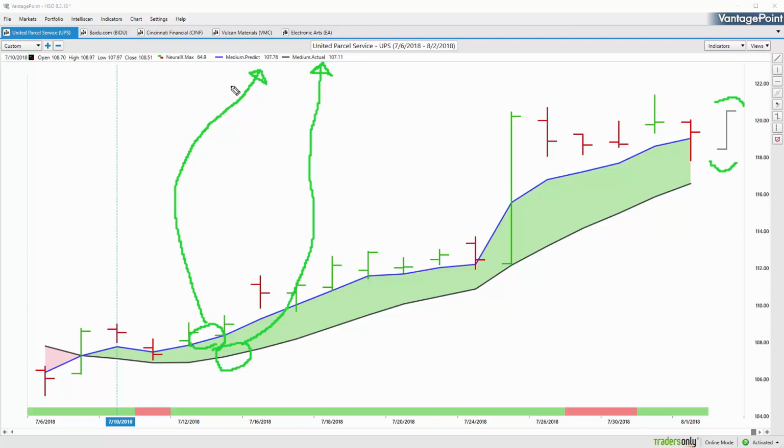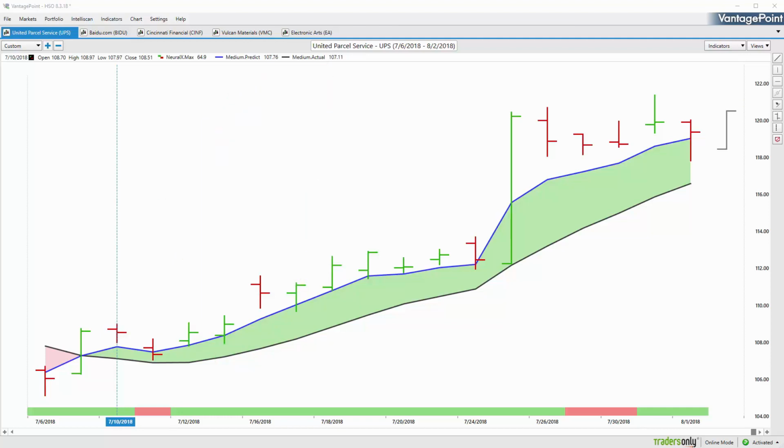But that blue value is utilizing artificial intelligence, what's called neural networks, to analyze how other markets are, in this case, influencing shares of UPS and forecast a predicted moving average, so where prices are moving next. So when we have this crossover on the 10th, it says, look, the market is now up. Look to be a buyer in shares of UPS.